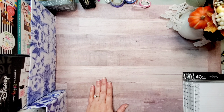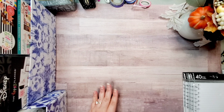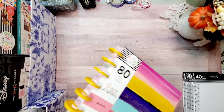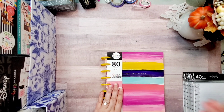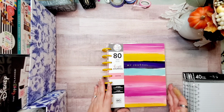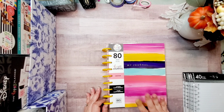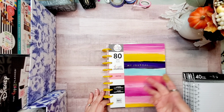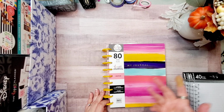I had been talking to Knit Plan Jess in her comments about a journal that she had pulled out the same day the Be Happy box was launching, and it was a gratitude journal. And I was like, oh, I must have missed those. So this is a gratitude journal right here. Well, it's not really. It's a gratitude guided journal.